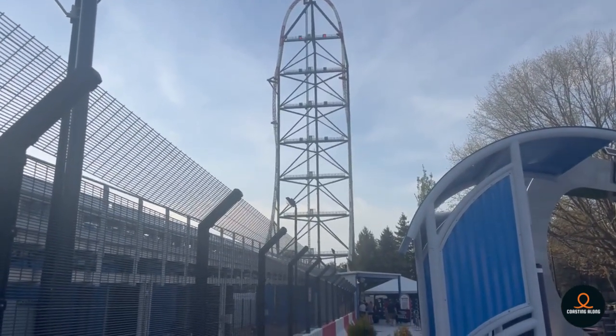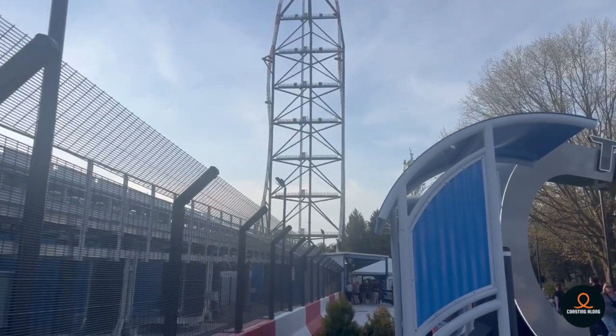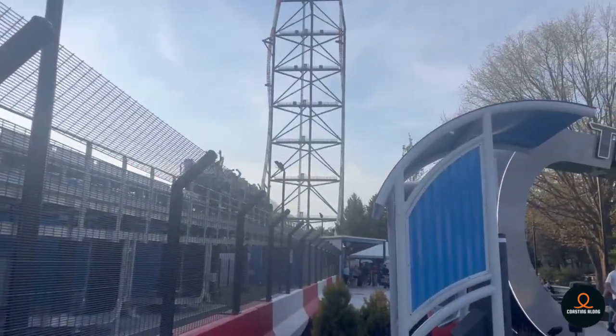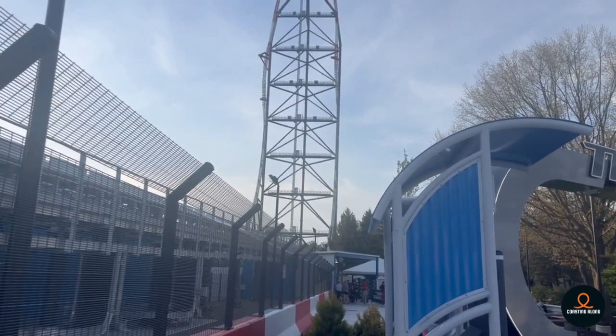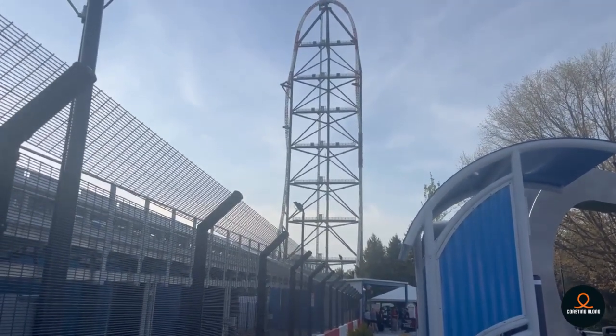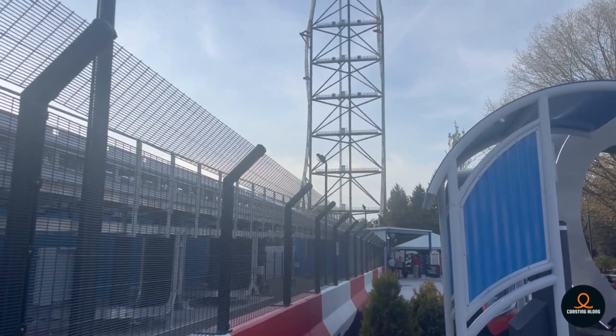The thing I really like about this launch compared to Dragster's last launch, the hydraulic, is the fact that you are going faster for much longer. On Dragster and Kingda Ka, you're only going fast for like 2 seconds. On this, it's a while. So I really like the launch, actually. It's different and it's unique.